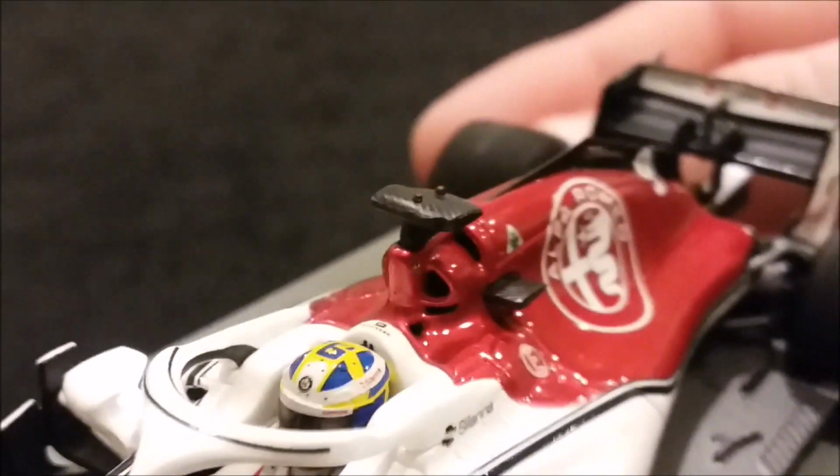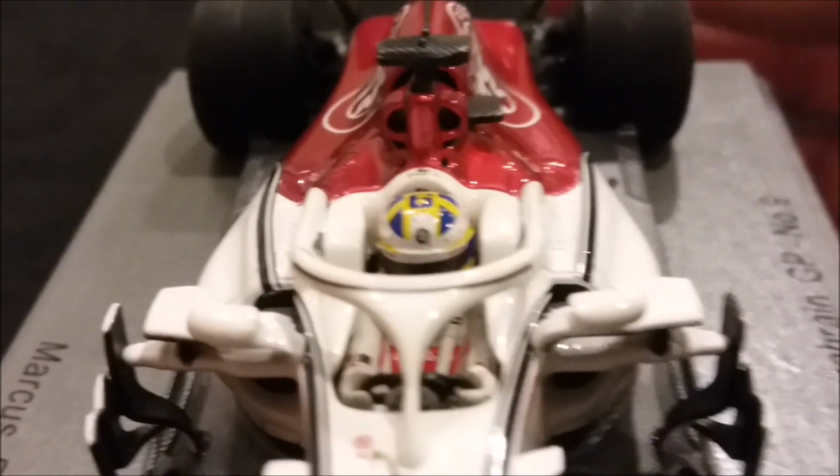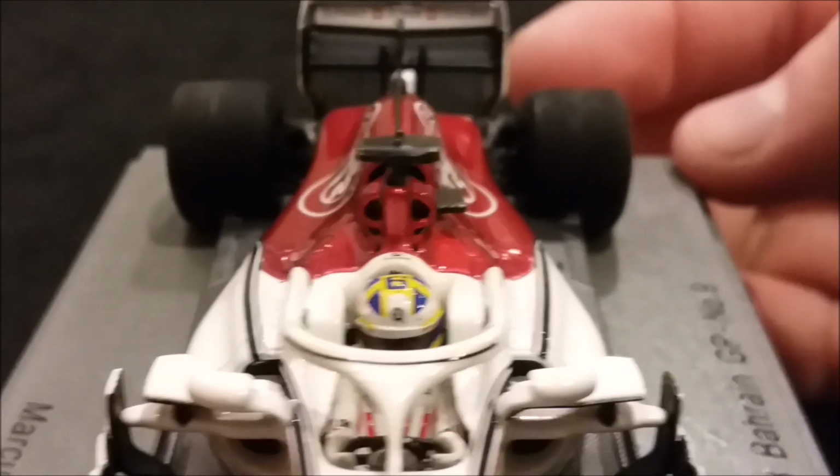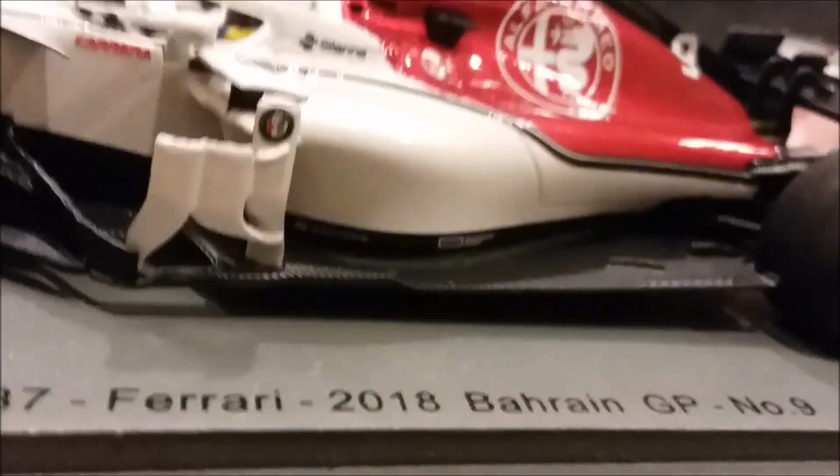Check out this airbox. When I first saw this, I was kind of shocked. Look at how unbelievably detailed that is. I can't even get on there. I believe these are camera mounts, but look at how many different holes there are in that. That is quite complex, Sauber.